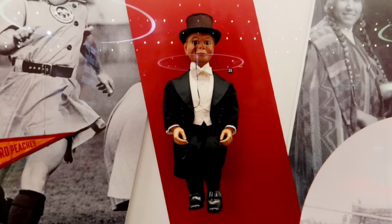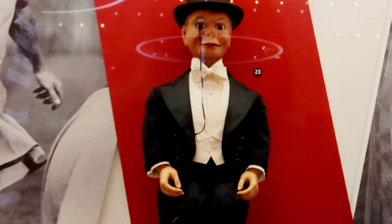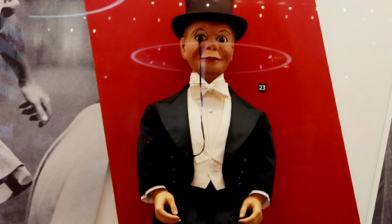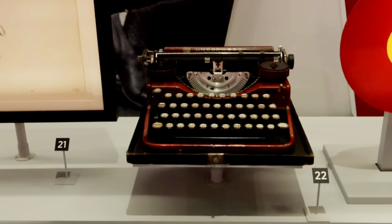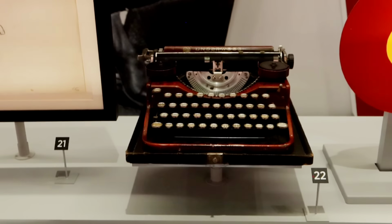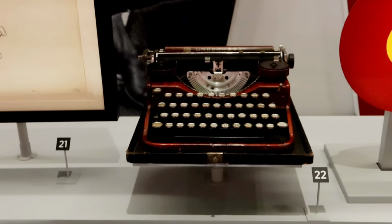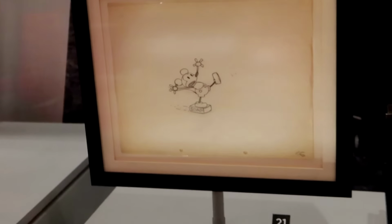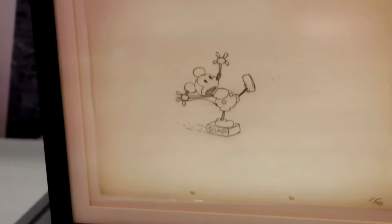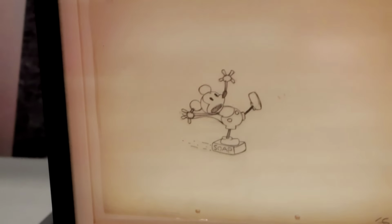Charlie McCarthy! The original Charlie. That's great. That is the typewriter used by Orson Welles in 1926 during the peak of his career. Oh, and look at that. Animation sketch of Steamboat Willie. Mickey Mouse.